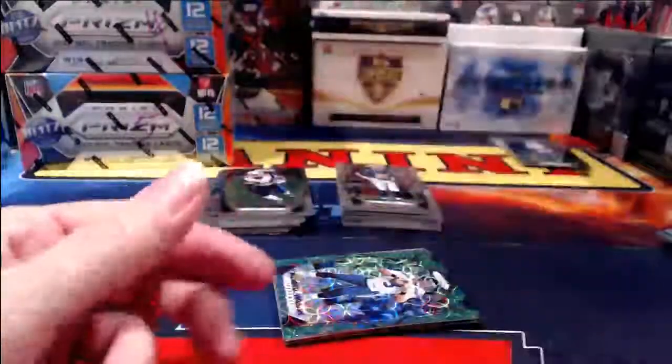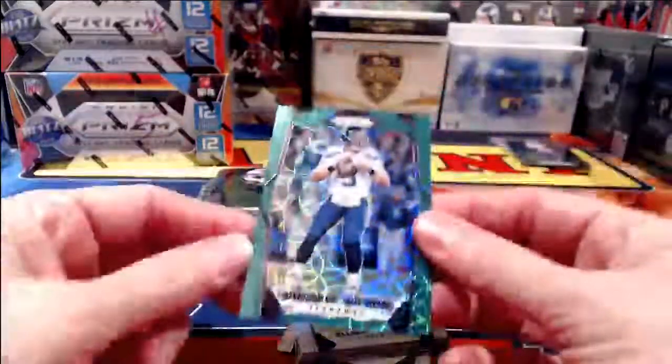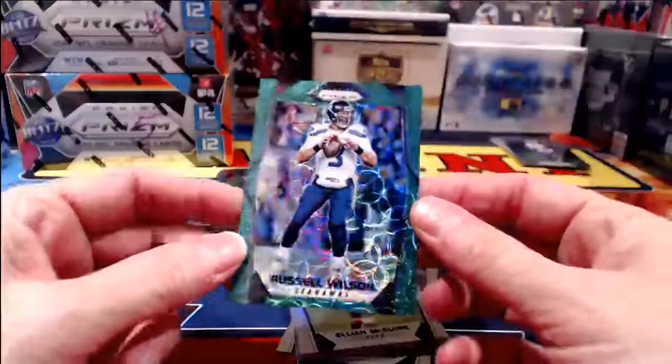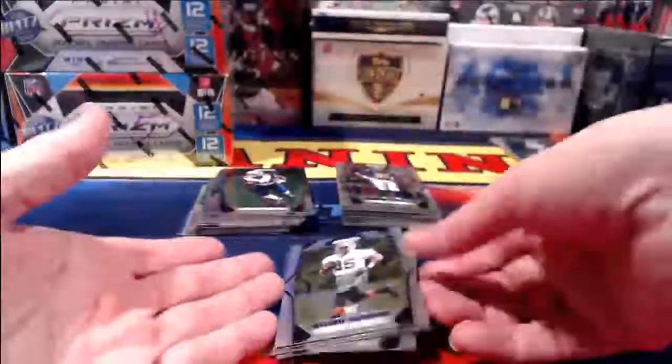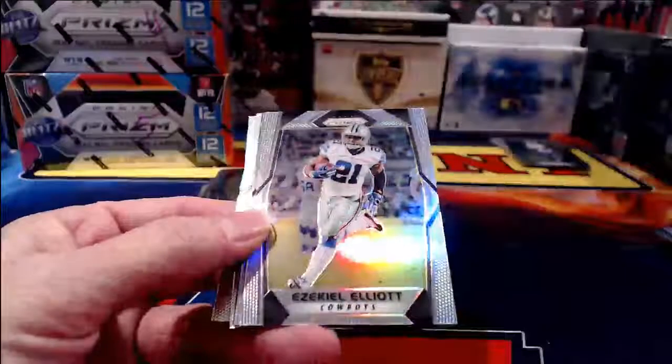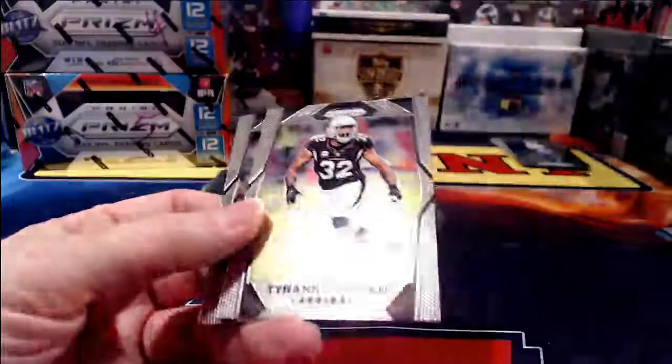Eli Manning for the Giants on the insert. A little Russell Wilson green. Again, I think that's called scope, that pattern, to 99 for the Seahawks. Elijah McGuire, Budda Baker, Ezekiel Elliott, Tyrod Taylor.